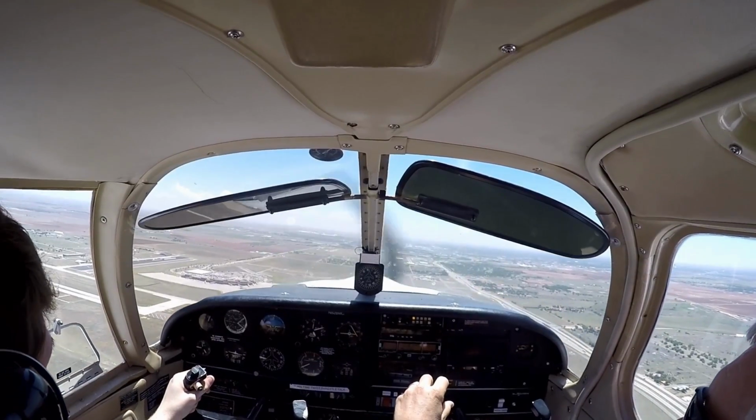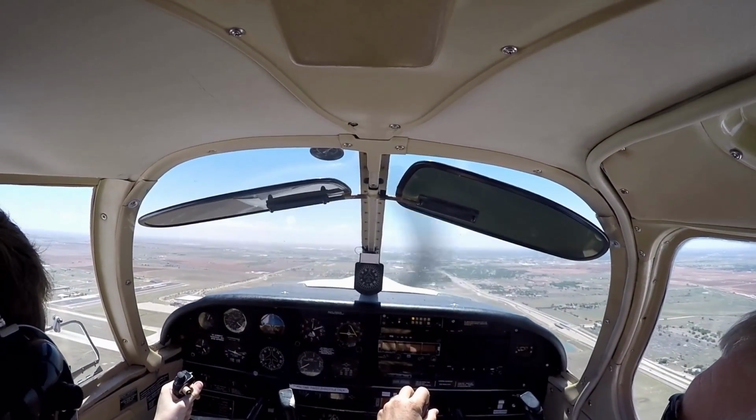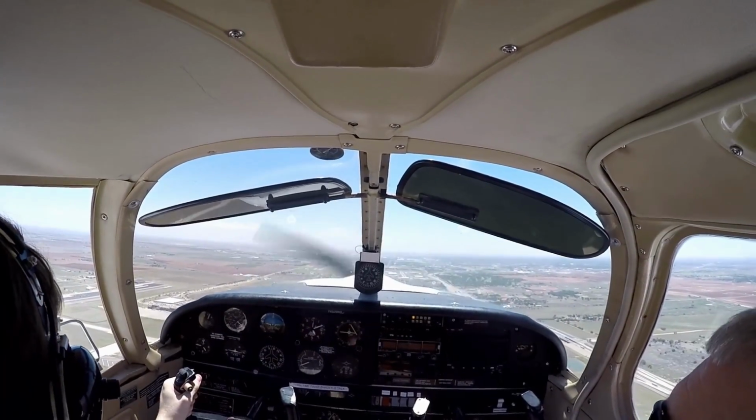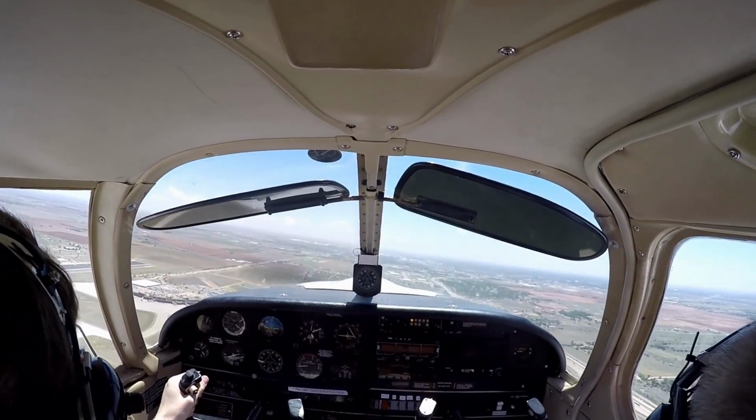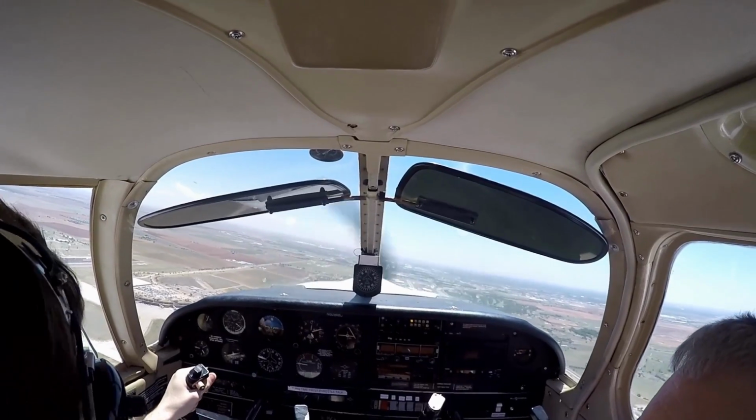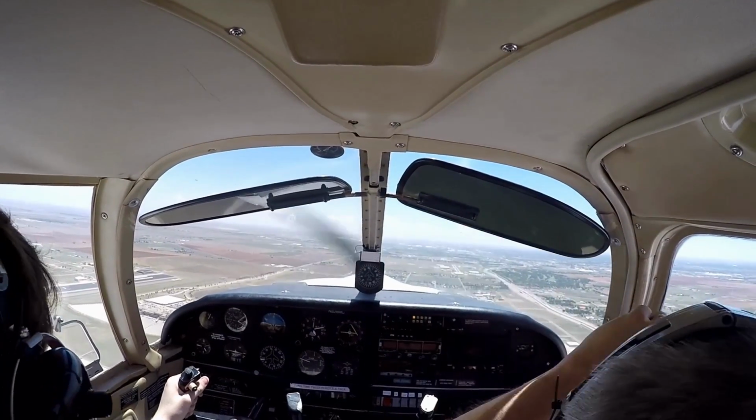Tower, Mike Charlie, just to confirm, you want us on a right downwind for 8, correct? Charlie, yeah, affirmative, just getting you out of the way, there's a 737 behind you that's coming in. Roger. Alright, so we're just going to set ourselves up for a right downwind this time.